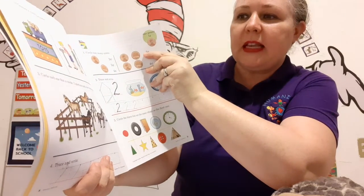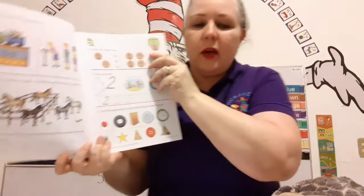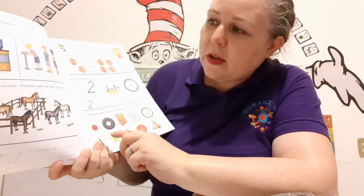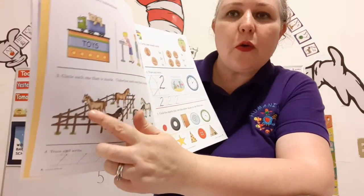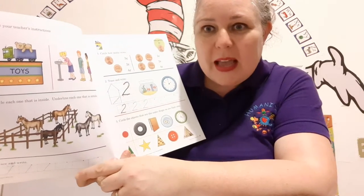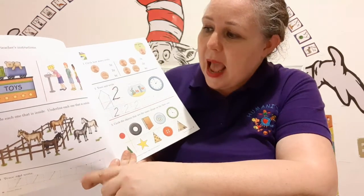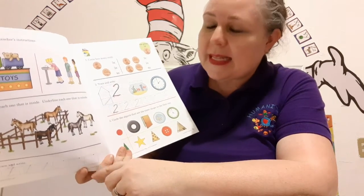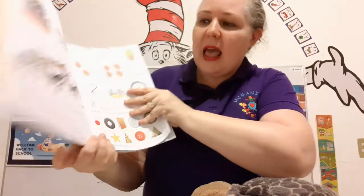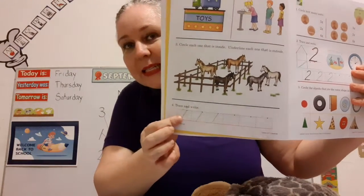It says circle each one that's inside. So I want you to get a pencil and I want you to circle each one that's inside the corral, the horses. Inside, remember? Yesterday we learned about inside and outside. And then it says underline each one that is outside. You're going to put a line underneath, underline, okay? And then number 4, it says trace and write. Make sure to do it very nicely.